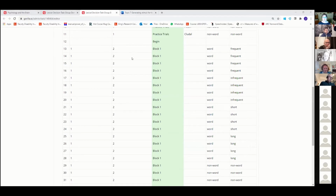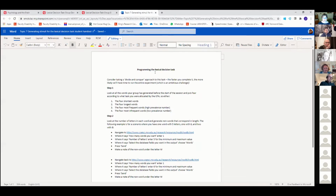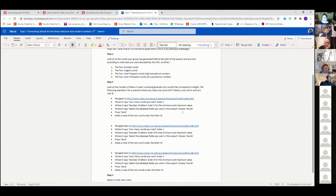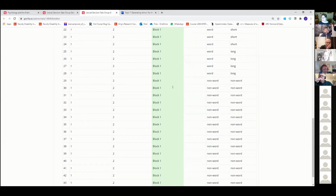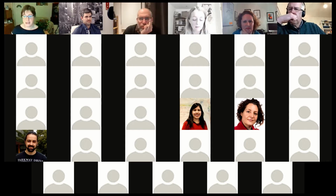matched non-words. In the online practical, we sent students into breakout rooms and said, okay, group 1, your task is to take the 4 shortest words. They did a take-home experiment before, and all the words they had generated at home I put online on Moodle, and we said, okay, group 1, you take the 4 shortest words from Moodle, and then you find 4 length-matched non-words using this resource. And then they came back and we typed it in, and then we ran the study and looked at the data.